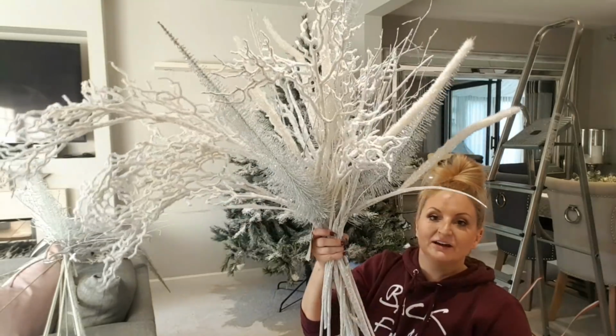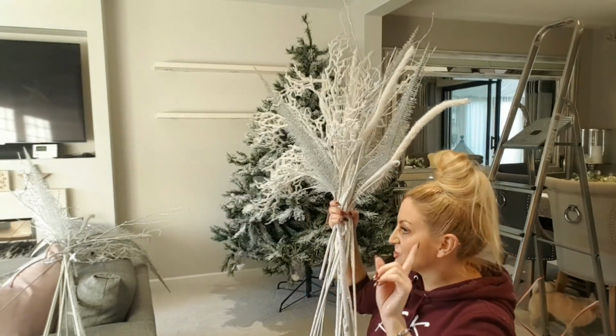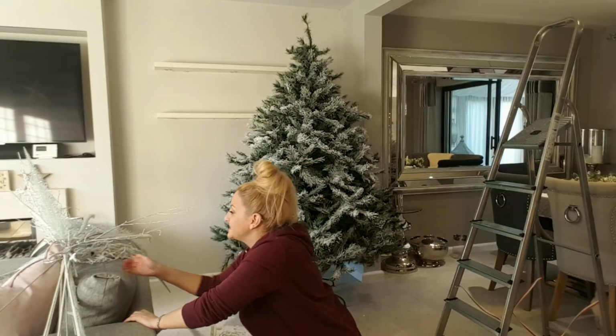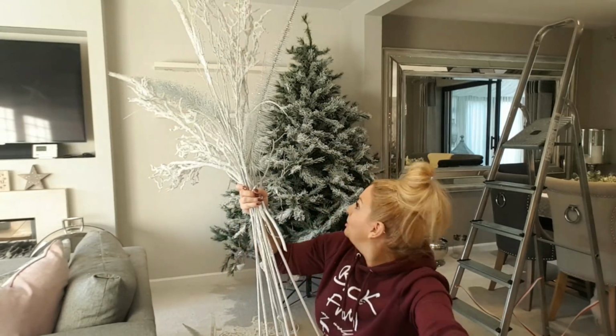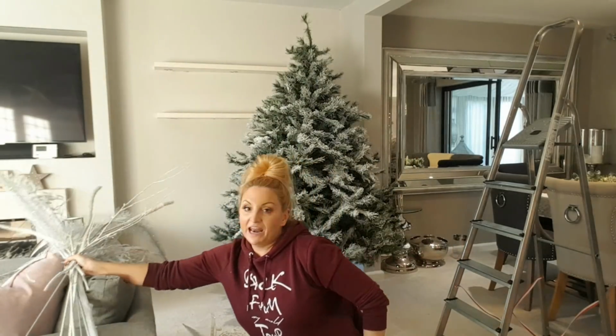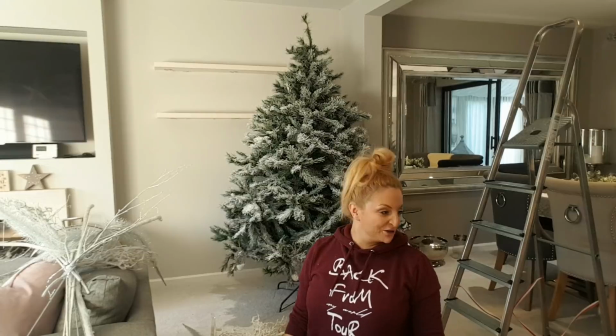Now I've already tied it around, and that's what I've had for the last couple of days. And you're thinking, how on earth are you going to get in the top of your tree? I'm going to show you how I do that. And I've also got a second one. I put one on the top, and then I put one slightly on the side, and then I start with all the big bits.